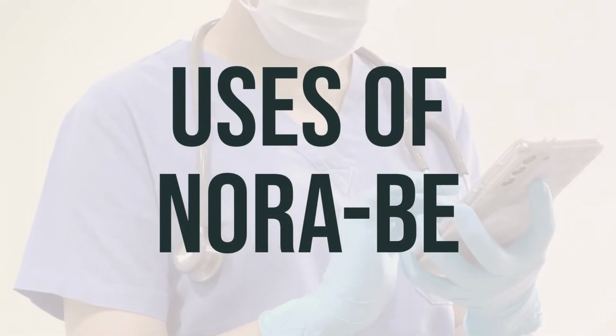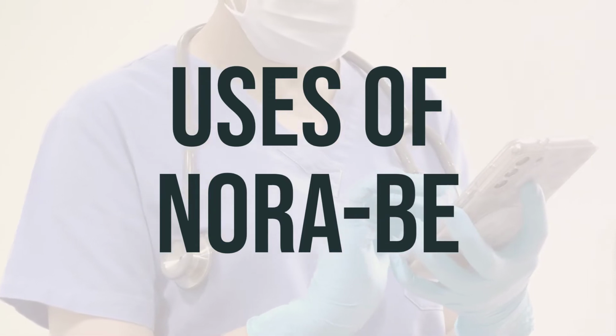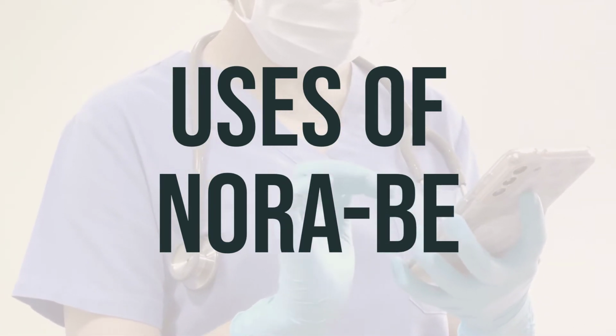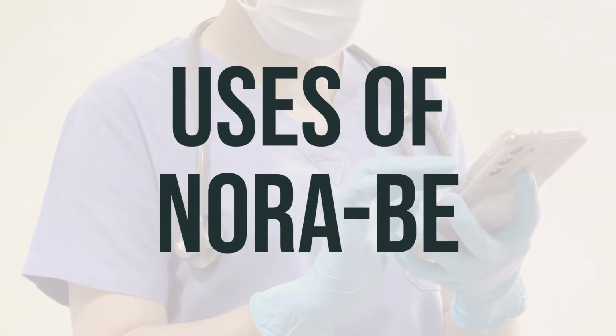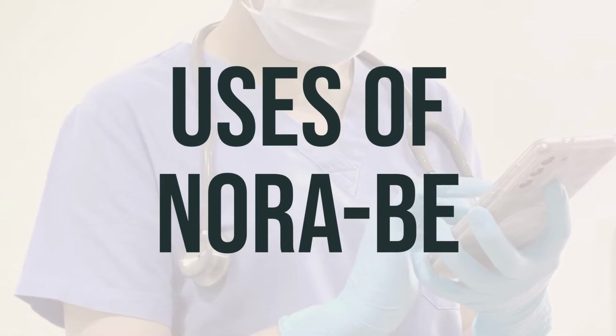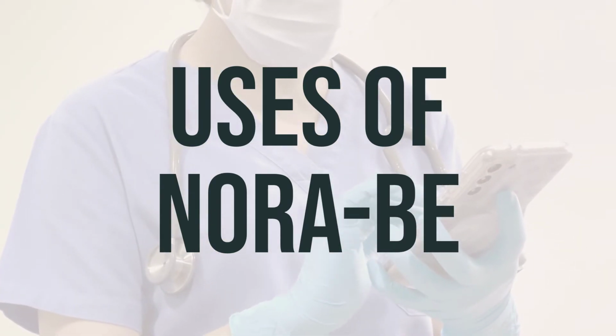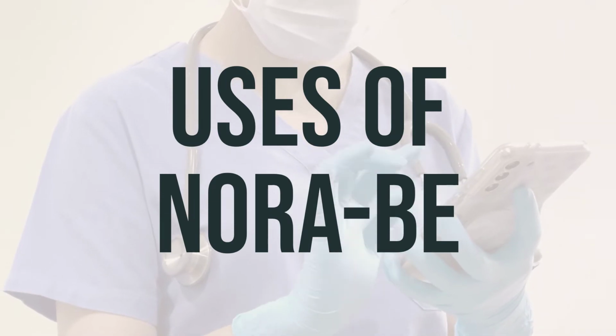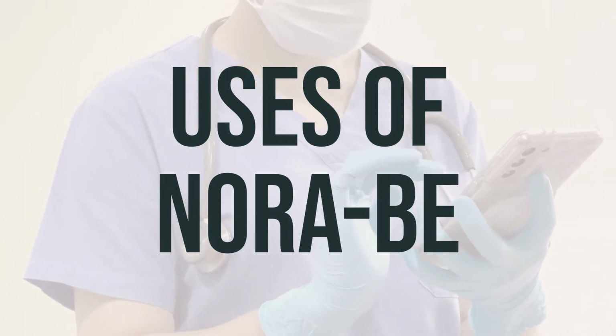Nora-Be is a medication used to prevent pregnancy and is often called the mini pill because it does not contain any estrogen. It contains a hormone called norethindrone, which prevents pregnancy. This mini pill is more effective than some other methods of birth control, like condoms or diaphragms, but it is less effective than combination hormone birth control because it does not consistently prevent ovulation.